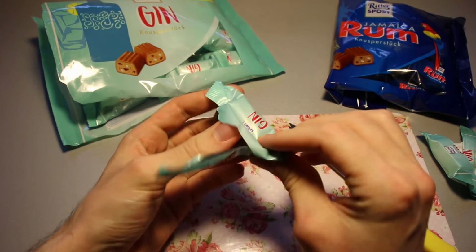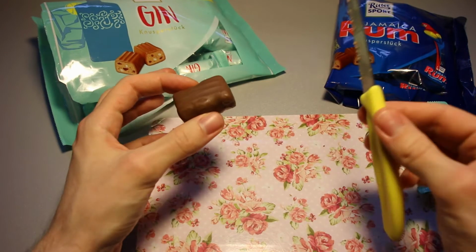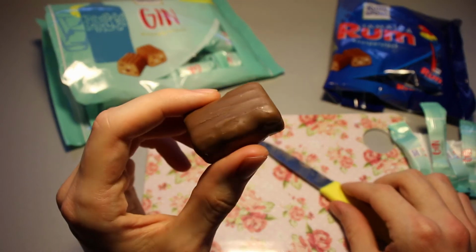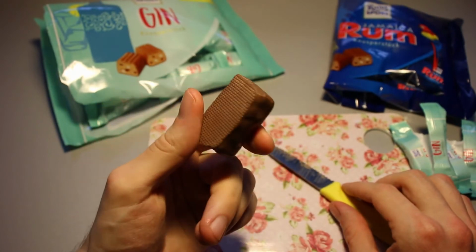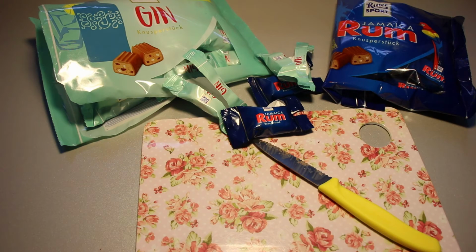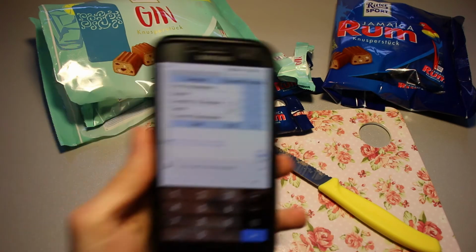Let's go for another one. Maybe the dissection here with a knife has eliminated all that flavor. Let's go for one whole. The consumption process is complete and we are ready to jump into the rating with the review sheet.